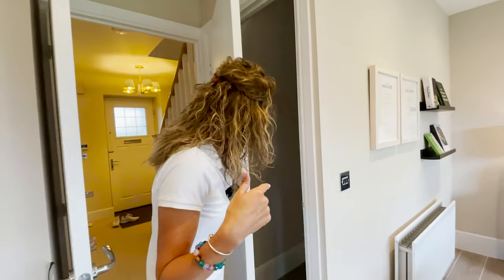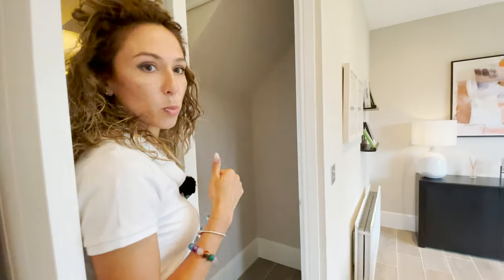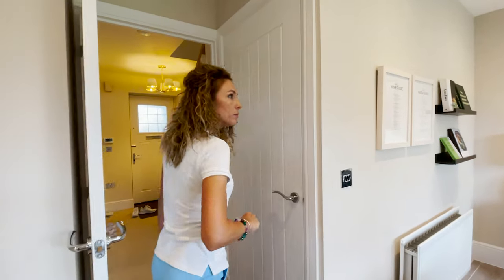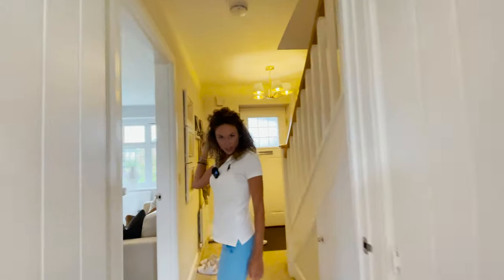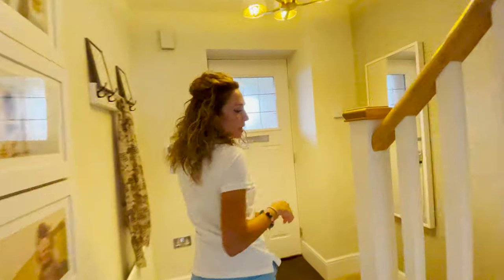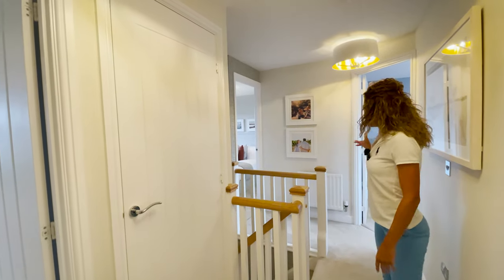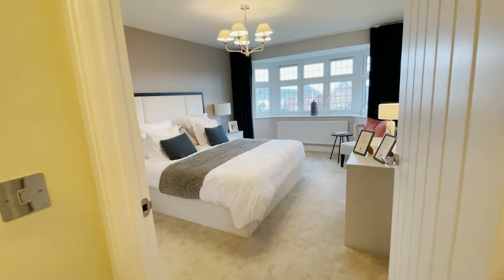Let's go and check out. Did I check this one? No. It's a storage place. Quite big. Nice. Let's go upstairs and check out the bedrooms. Okay, so we should have three bedrooms. Let's start on that side.